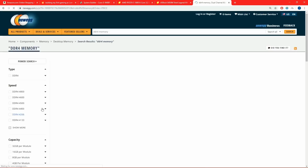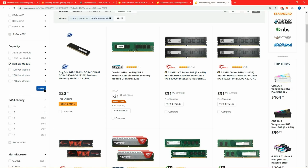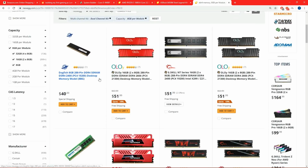Now, this is dual channel, so we're going to check that real quick. And lowest price. And let's see. So right away, this is sticking out to me. It's pretty good value. And there. But you know what? I'm actually going to check 8 gigabytes per module. At this point, I think you do want 16 gigs. I really do. All right, let's see.